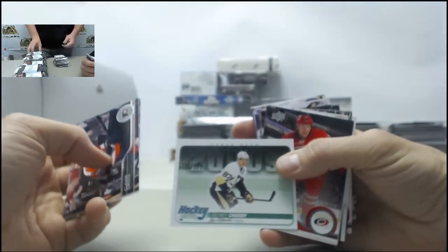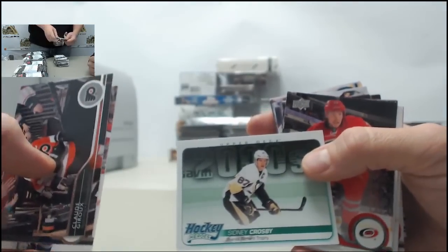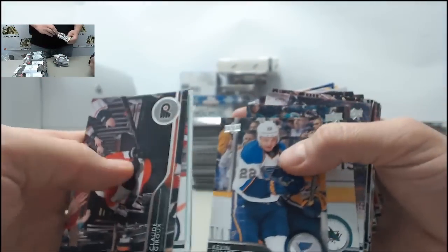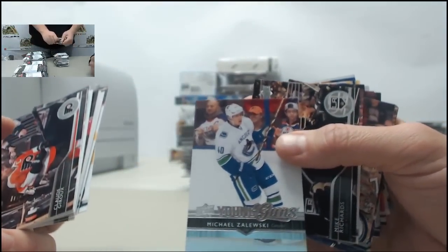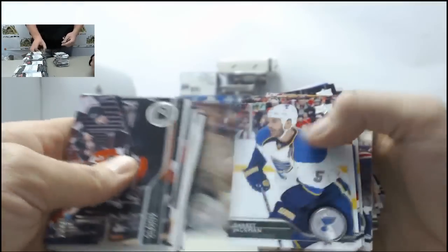Next hit, Sidney Crosby, Hockey Heroes. Another Pittsburgh Penguin hit here. Three times it is. We'll randomize anything that needs randomizing three times at the end of this break. Next Young Gun, Michael Zalewski, Vancouver Canucks, that's the second one of him in this case.